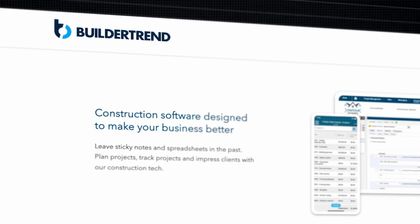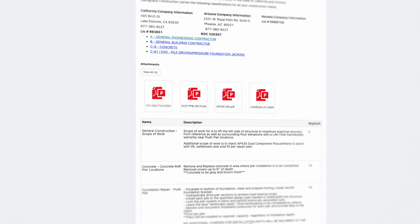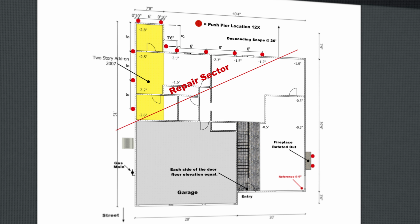So you're gonna view the proposal, and it's gonna come to you not from our email address, but from a Buildertrend.com email address. That's because we use a program named Buildertrend that generates the proposal. So the proposal itself will be coming from that Buildertrend.com email address. If you don't see it in your inbox, you'll want to check your spam folder. And attached to the proposal is going to be the repair plan and drawing.